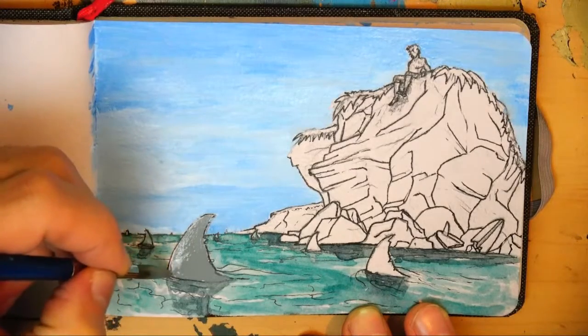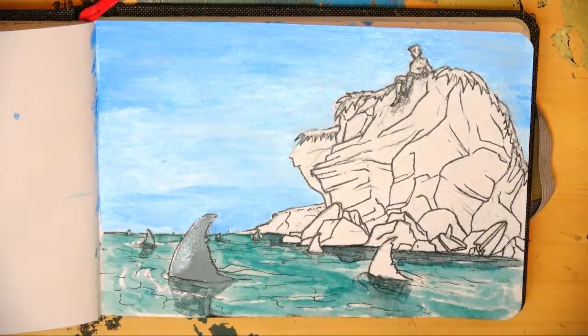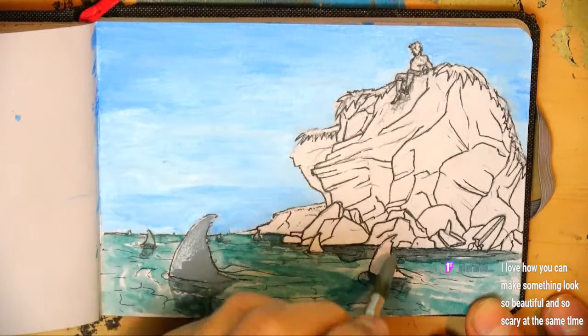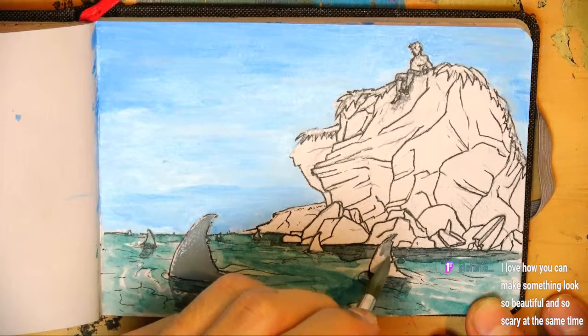I had a little bit too much paint on my brush, so I'm gonna let that dry and not try the whole pick it back up thing. Okay.